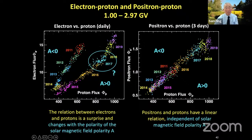This is the latest data on electron to proton and positron to proton. And this is the proton flux versus electron flux, 2011 to 2014, and 2014 to 2016 and 2017. It changes functional behavior, and in this part and this part, they are parallel to each other. For positron versus proton, you have a linear relation.